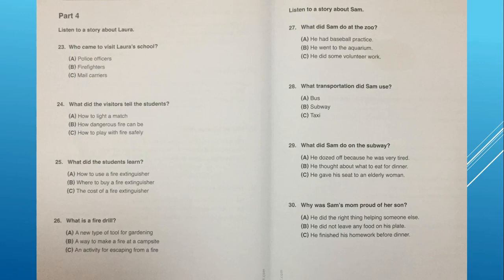Number 27. What did Sam do at the zoo? A. He had baseball practice. B. He went to the aquarium. C. He did some volunteer work. Number 28. What transportation did Sam use? A. Bus. B. Subway. C. Taxi.